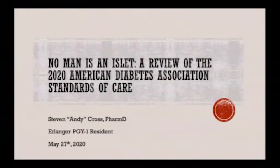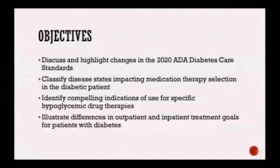Ladies and gentlemen, my name is Stephen Cross. I'm a PGY1 pharmacy resident here at Erlanger, and I'm here today to present to you my CE project, which is a review of the 2020 American Diabetes Association, or ADA, Standards of Care.